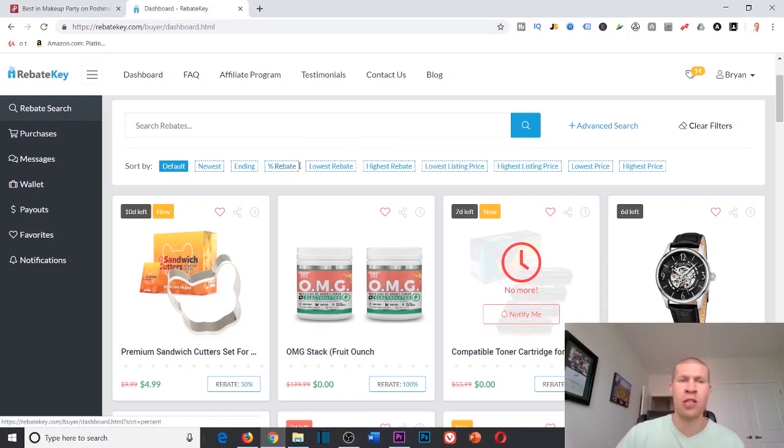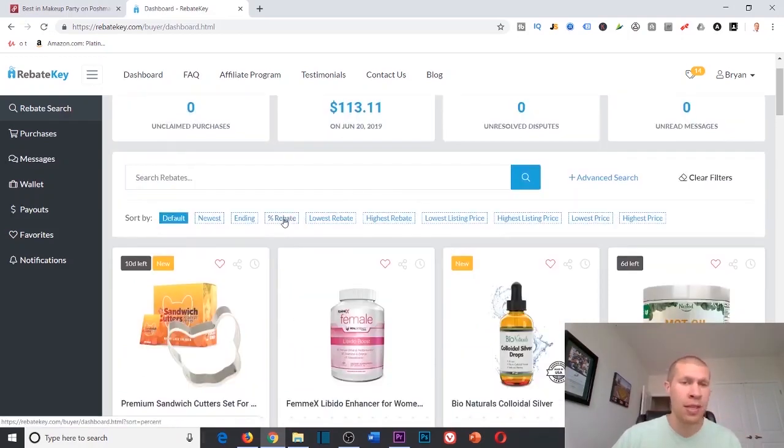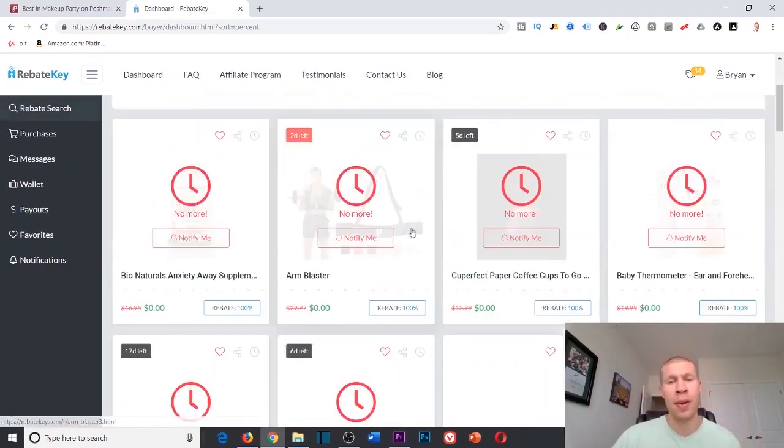I like to do a lot of different things when I'm sourcing from Rebatekey. I'll either go lowest rebate or I'll go percentage rebate off and kind of go 100%, because a lot of them, as you see here, this retails for $80, you're getting it for free. That's 100% profit margin. This retails for $200, you're getting it for free. That's 100% profit margin.